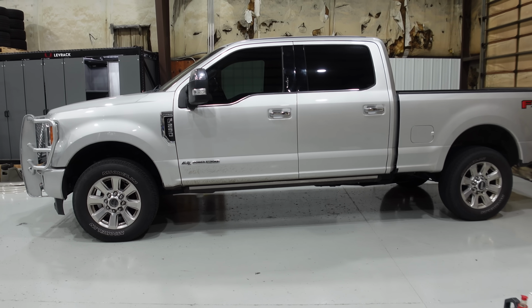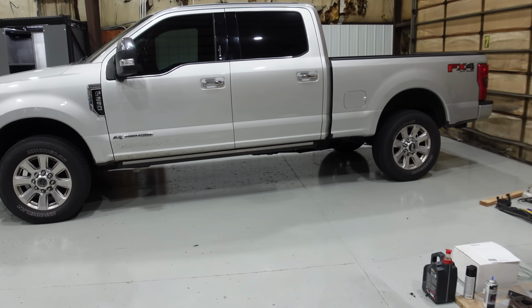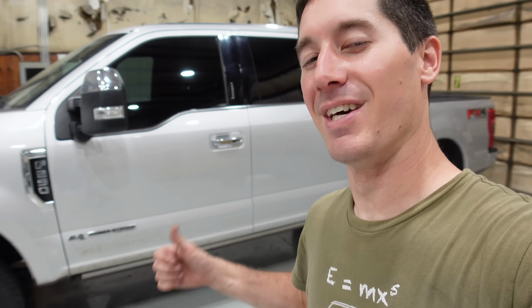Well, tomorrow, hopefully the truck looks new again. You guys know the rules. You gotta have a nice clean truck when you're pulling stuff to events. Also, we can't have the S10 looking better than the F-250. Let's get this thing out of here.